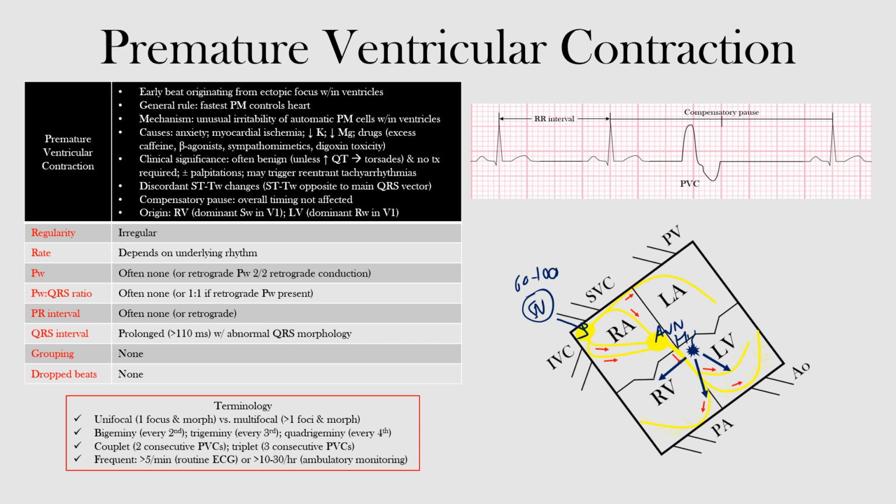And our focus here is these premature ventricular contractions, so those that are arising from the ventricles. You can see that here. You can see our beat arising from here within our left ventricle in this case, and that's what's going on. And what we have going on is it's firing before our sinus node can even get to the ventricles. So it's outpacing our sinus node and firing before it gets a chance to go about.